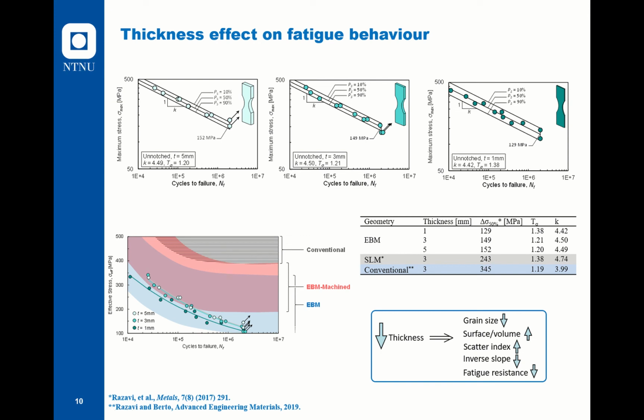And one more thing that is important is that for SLM parts, the microstructures are quite fine, and there is the possibility of having martensitic phases in SLM parts that don't exist in EBM parts. That can also be another reason that we are getting higher fatigue strength here. So overall, by reducing the build thickness, we have smaller grain size, larger surface to volume ratio, larger scatter index, and smaller inverse slope, or let's say higher slope of the Wöhler curves. A higher slope of the Wöhler curve in this plot shows a higher effect of the geometrical discontinuities, or the surface roughness in this case, which can be attributed to the ratio between the size of the micro notches on the surface to the thickness of the specimen.